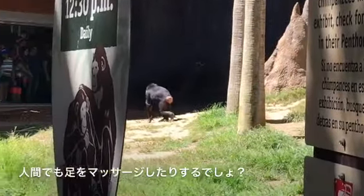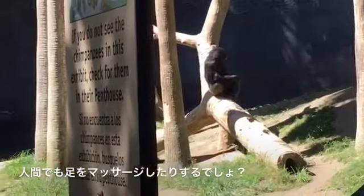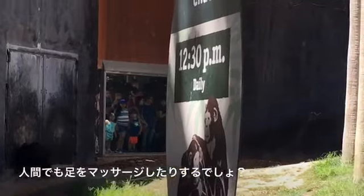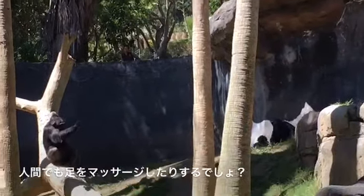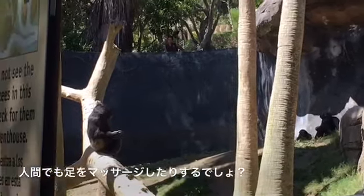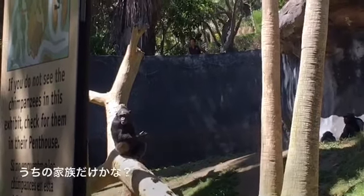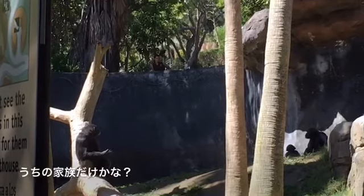So it's almost like, do you like getting your hair played with, or maybe getting a massage, right? Even us humans, as youngsters, after a long day at the zoo, we might give our parents a foot massage, right? To make them feel nice, right? That's what we do? No? That's just my family? Okay, all right then. But we do offer massages to our loved ones.